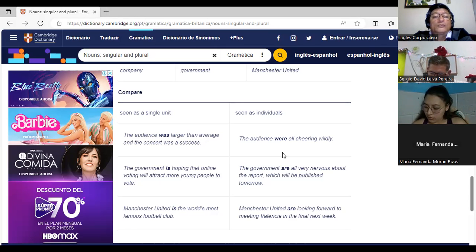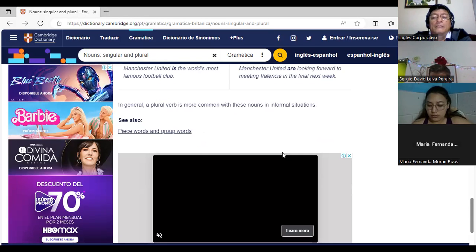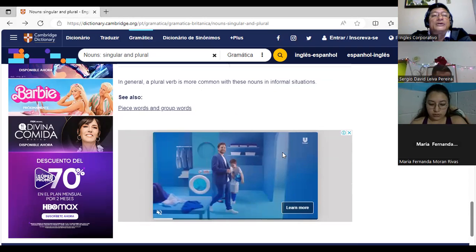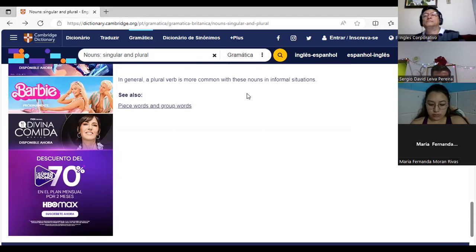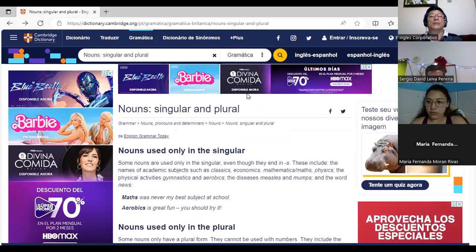Manchester United is the world's most famous football club, as the team. Manchester United are looking forward to meeting Valencia in the final next week, seen as individuals, the members of the team. In general, a plural verb is more common with these nouns in informal situations. And that's it. This information was about nouns, singular and plural. This link is in your book.